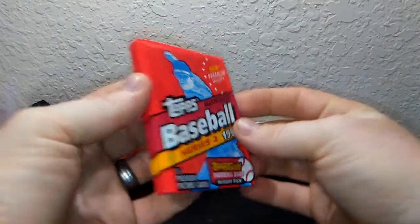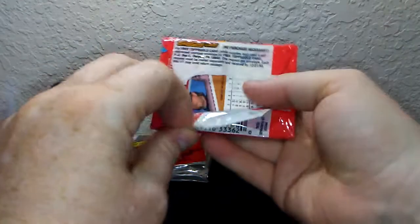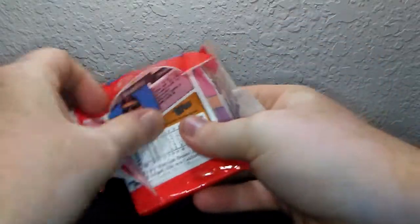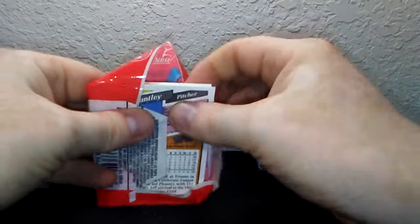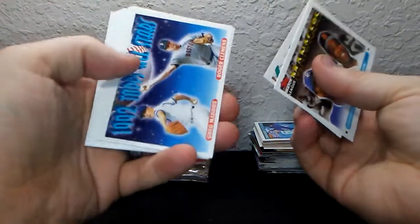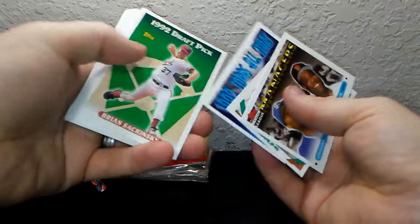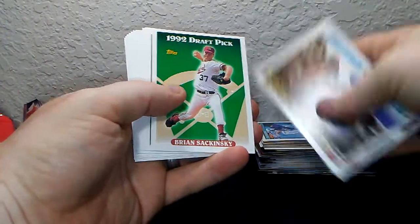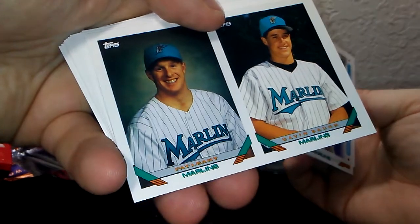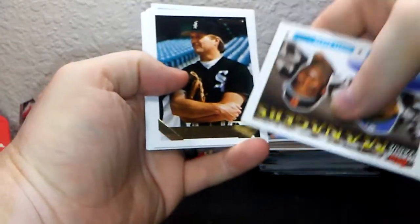This one is a 93 Topps Series 2. We got Dusty Baker and Sid Augustine, manager's card. Alex Arias. 92 Topps All-Stars, Greg Maddux, Roger Clemens. 92 draft pick, Brian Sexton. Yeah, I don't know. What's this? Marlins. I can't even see what those say. Gavin Baugh and Pat Leahy. There's a gold foil insert.